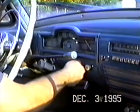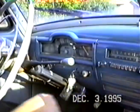So, for a couple of years now, I've been promising you a ride. So let's go. Here we go. Hold on to your hat. You don't have a hat on.